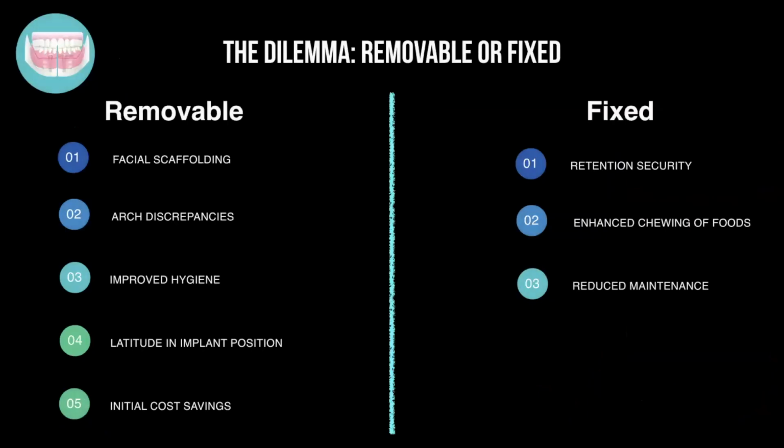Now, let me briefly talk about removable, but you need to know that sometimes it's hard to find out which one works best. Patients can afford multiple implants underneath the mandibular dentures, and you may say, okay, if the fee is not the issue, which one should I choose? Should I go for fixed, or should I go removable?